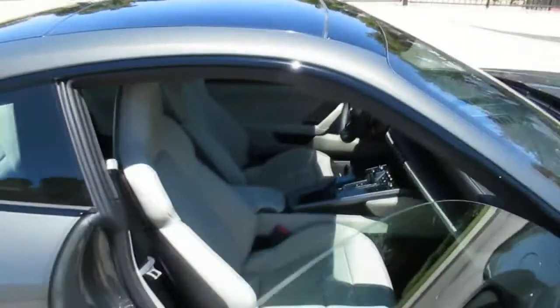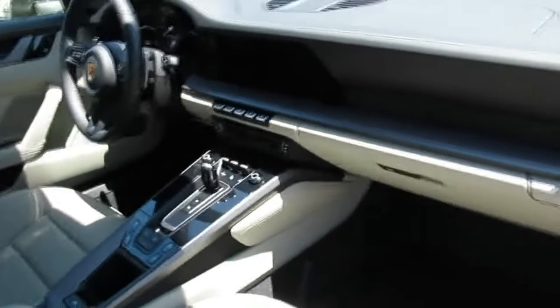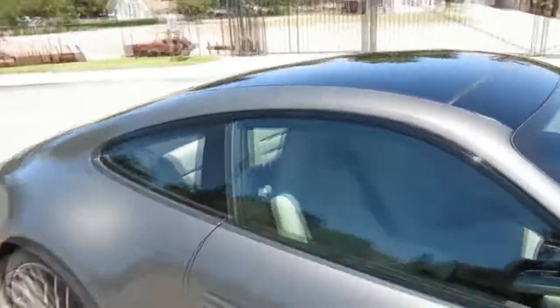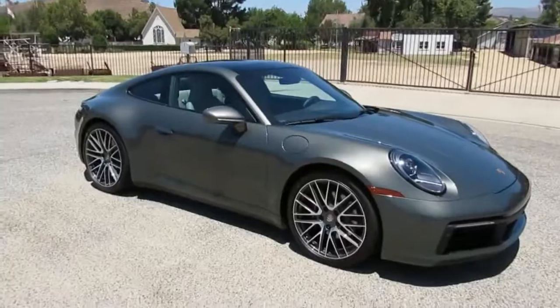It's got the sports seat option, the hard backs. Really cool. Even has a back seat, if that's what you want to call it, but in a pinch, you can put someone back there. All the controls, a lot of electronics, very nice. I mean, these cars have come a long ways. Lots of goodies in there. 8-speed PDK transmission. Beautiful ride, nice color, ready to go.